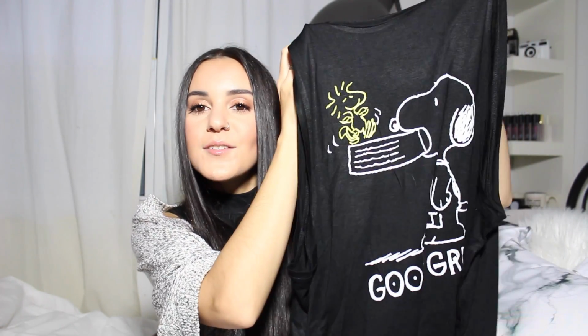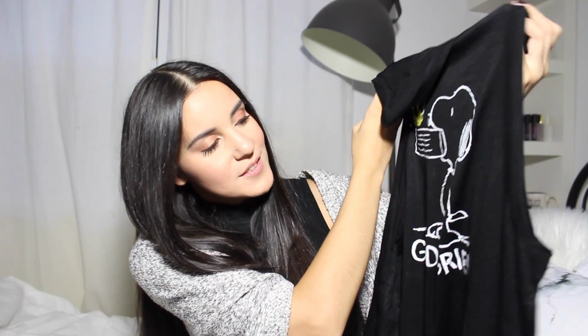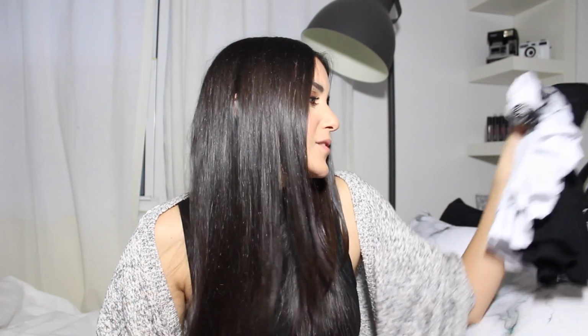The next one is in the same style, but it's a Snoopy one, which I also really love. So yeah, this one says Good Grief, which is so cute. It's the exact same style, pretty low right here, and I love the fact that it's black. By the way, these were both like $5. It's crazy cheap and so cute.